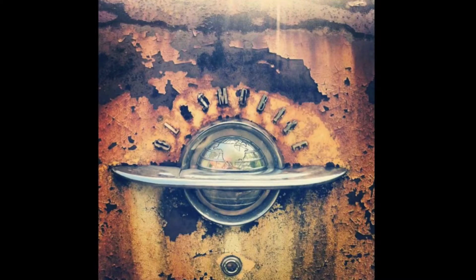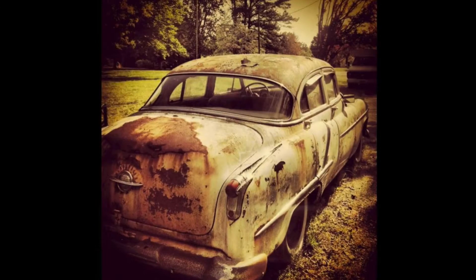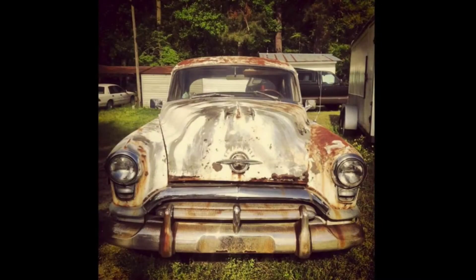So I was driving down the road one day and saw an Oldsmobile 88, and I must have taken, I don't know, 40 pictures of this one vehicle and just started composing this into various pieces of photography. It just looked sort of sad sitting there in somebody's yard, rusting away. But if you really look at it and look at the rust and the different components on the car, it just tells a story in itself.